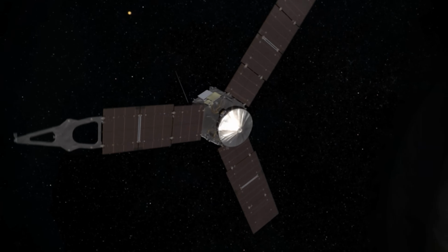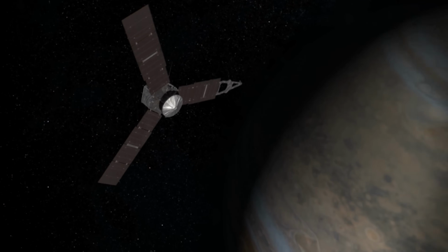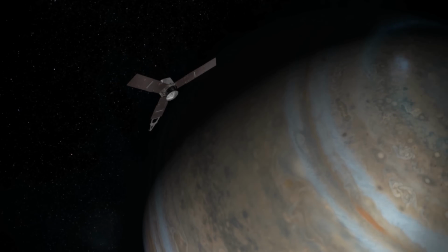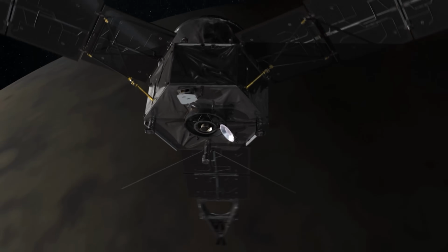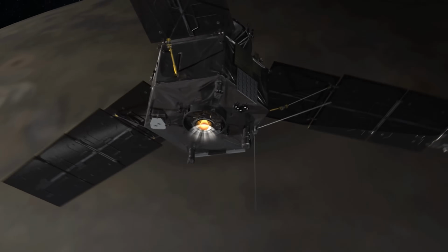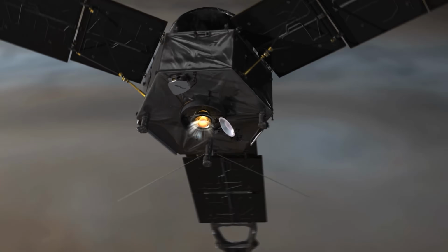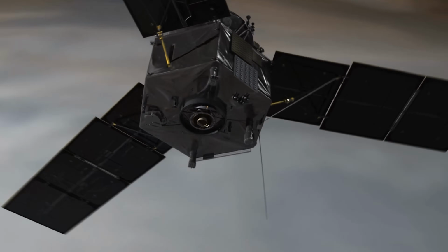The JUNO probe is the furthest NASA has sent a solar-powered spacecraft. Sunlight provides 25 times less energy than on Earth, which means it requires advanced solar power technology with solar cells which are both 50% more efficient and more radiation tolerant than silicon cells. The craft also houses an electronics vault, which is radiation shielded to protect the electronics aboard from the intense and deadly radiation environment around Jupiter.